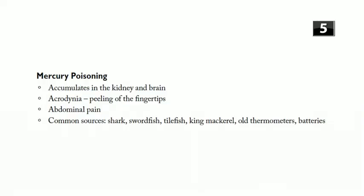So on your test, they might give you a scenario where a patient likes eating exotic fish or returns from a recent fishing trip. They caught some swordfish, and then soon after that, maybe they develop enlarged kidneys, maybe they get some neurological symptoms. So I want you to be able to make that connection to mercury poisoning if you see that. Mercury is also found in old thermometers and in batteries, but the organic mercury that's inside living organisms that you would ingest is much more likely to get integrated into your body and be problematic than the inorganic mercury, which would be the mercury that you might play with if you broke a thermometer.